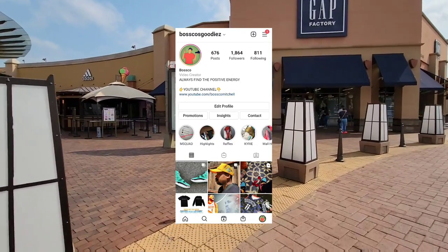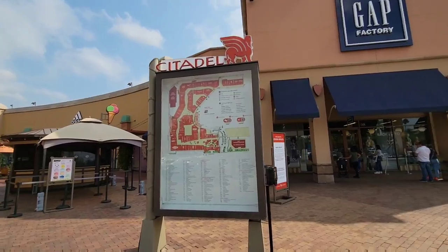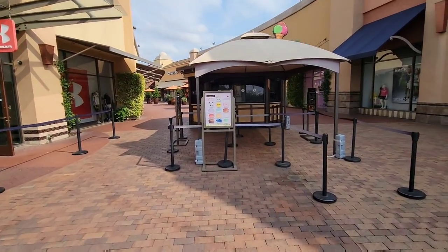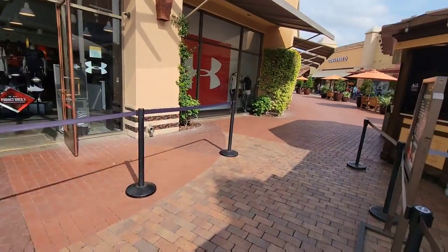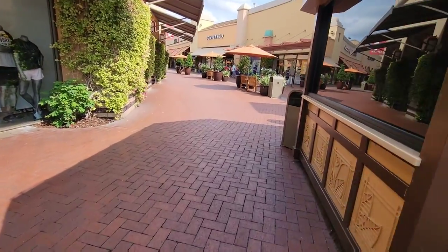Haven't been out here in a minute. Out here at the Citadel Outlets. They got a good amount of stores, but we're going to Nike first. Maybe we'll check out Adidas and other ones. Under Armour right here. But I believe they opened at 10. It's 10 o'clock right now, so let's see how this turns out.